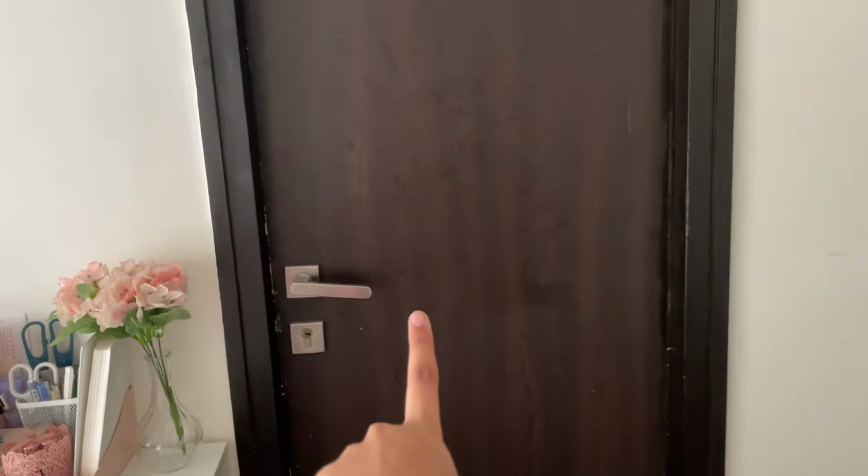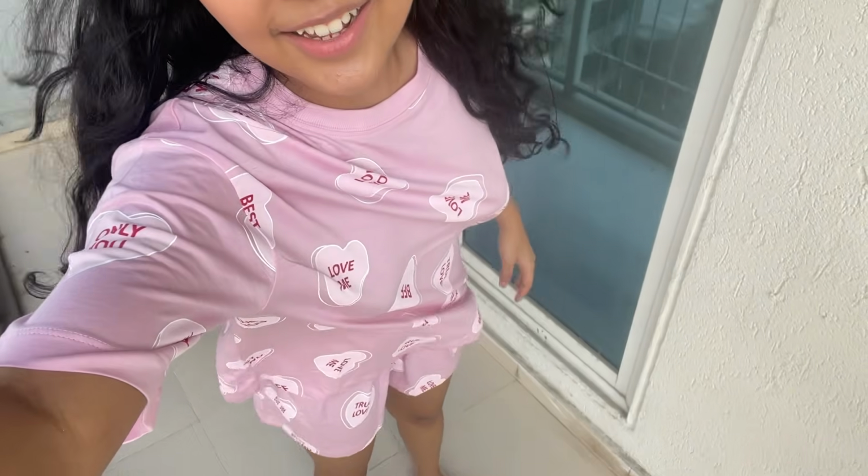And this is my bathroom. Maybe some other day I'll show you all how it looks, but yeah, today is not the day when I show you all my bathroom. I can give you all a sneak peek into my balcony. It's so noisy outside, but I have a balcony, and this is how my balcony looks.